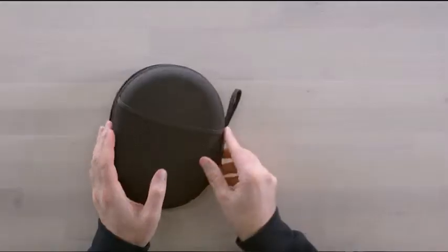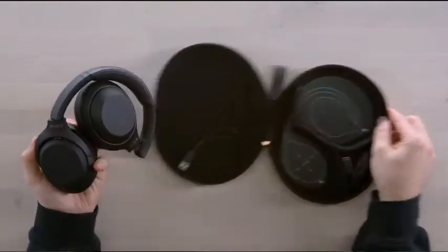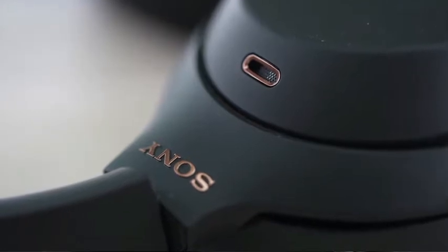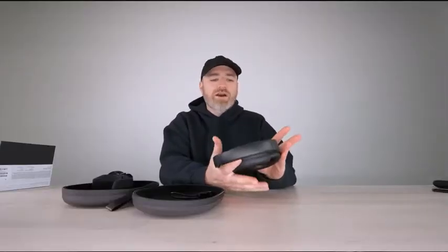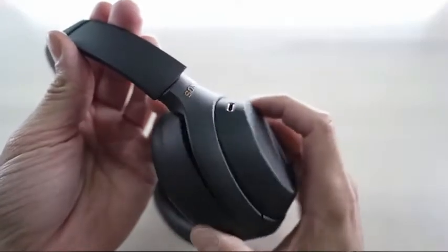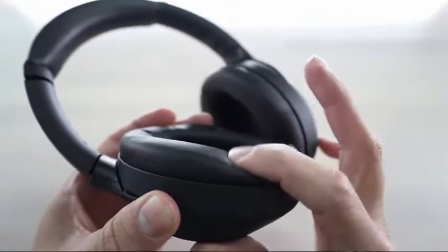So we crack that open and we have our headphones. Once again, these are the blacked out version, but the same color that you sort of saw on the zipper is carried through on the Sony logo and a couple of the headphone elements. I can wear these things for hours on end without ear fatigue. It is a lightweight headphone for what it is, and also you have these super comfortable cushions in there.